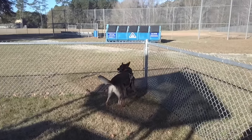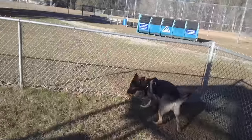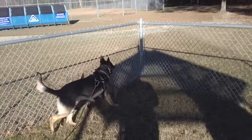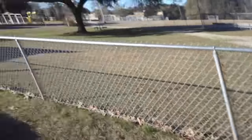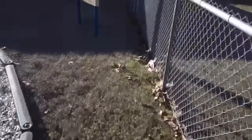Guaranteed. I bet you $100,000. See that? Tell him good boy. Very good. Good job. So what you can do, you can either go over here with him, or you can go around and pick it up on the other side. There's a gate over there. Good boy. Good job.